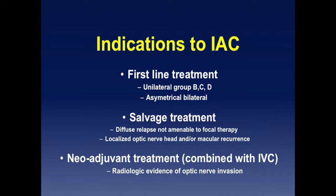So what part of the invasion will IAC cover? What is your role of IAC here? The goal is to treat the optic nerve, because we know from Paula Shekovic's work that the concentration of melphalan in the optic nerve is way higher than everywhere else in the retina or elsewhere. So we can expect a very potent effect at this level, but of course only in the orbital portion of the nerve, not further down.